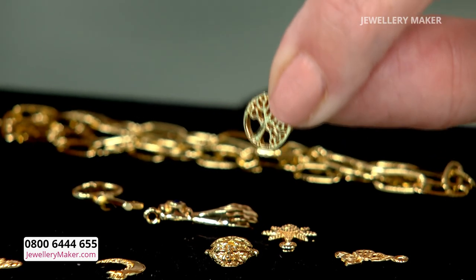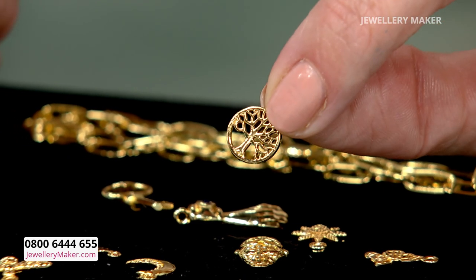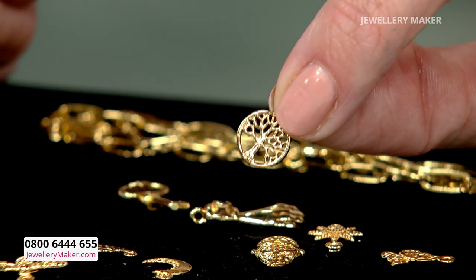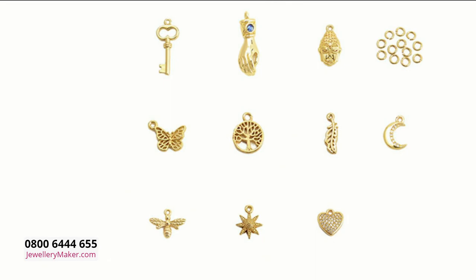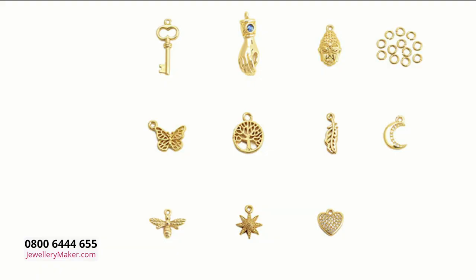Really beautiful. What's that saying? From tiny acorns grow mighty oaks, or mighty oaks come from tiny acorns, or whatever it might be. Absolutely gorgeous. You've got your gorgeous tree of life there, synonymous with nature, obviously, but also family trees. Think of family trees. Butterfly, a symbol of change, flight, evolution, evolving self-growth.